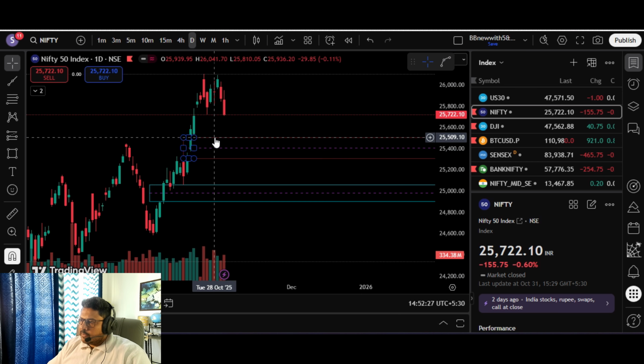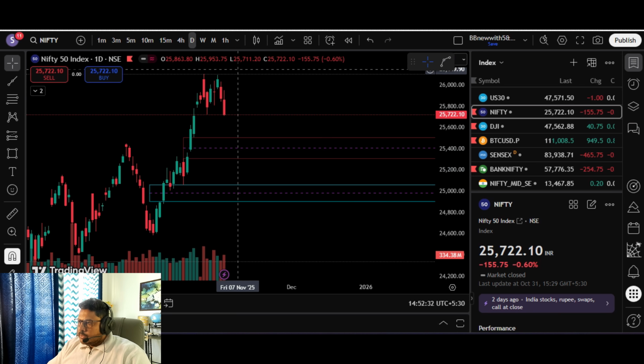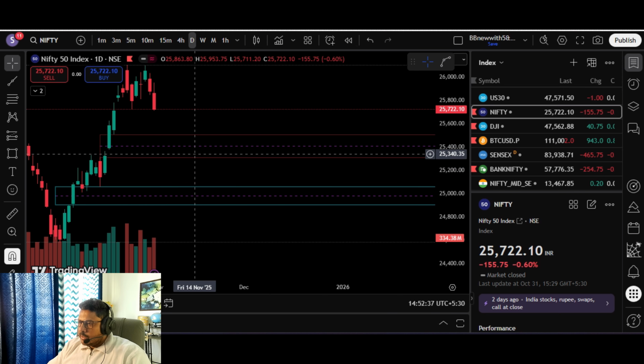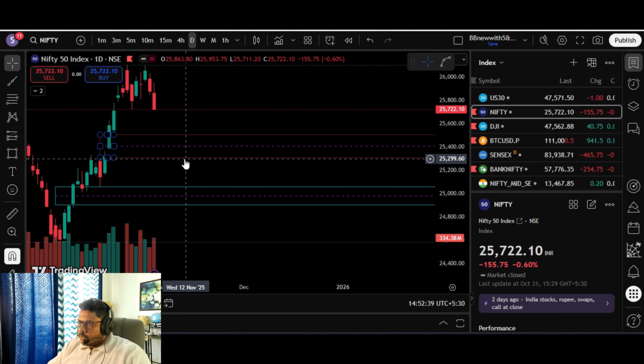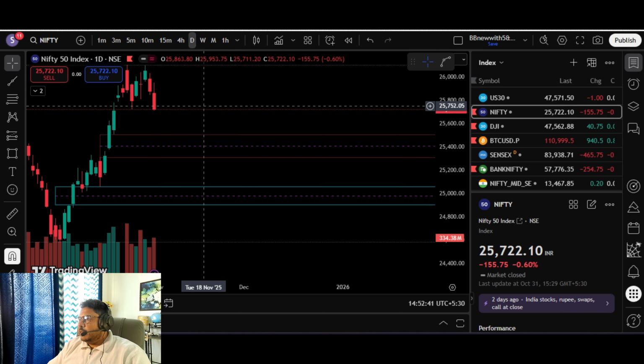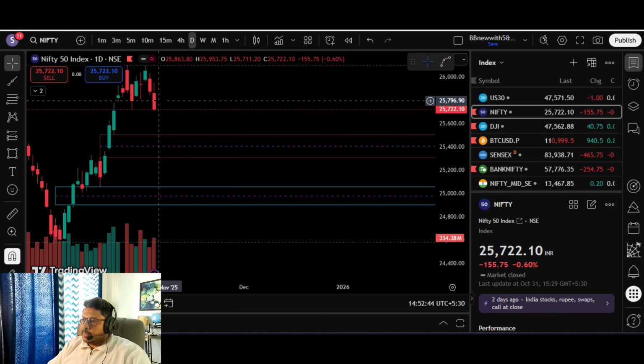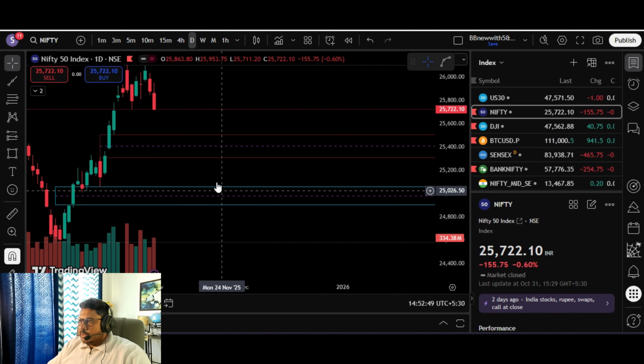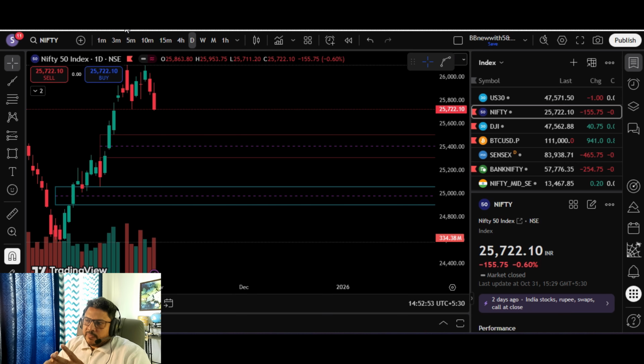On the daily time frame, there is a fair value gap here, which is from 25,500. So you can easily see if the market opens gap down into this level, wait for the candle to close outside this level on a daily time frame to start investing. If it doesn't close outside, then wait for it. It can come to this level also. So always, whenever we have any fair value gap, wait for a candle which closes outside of that fair value gap so that the engulfing can happen and it can give you a clear direction.